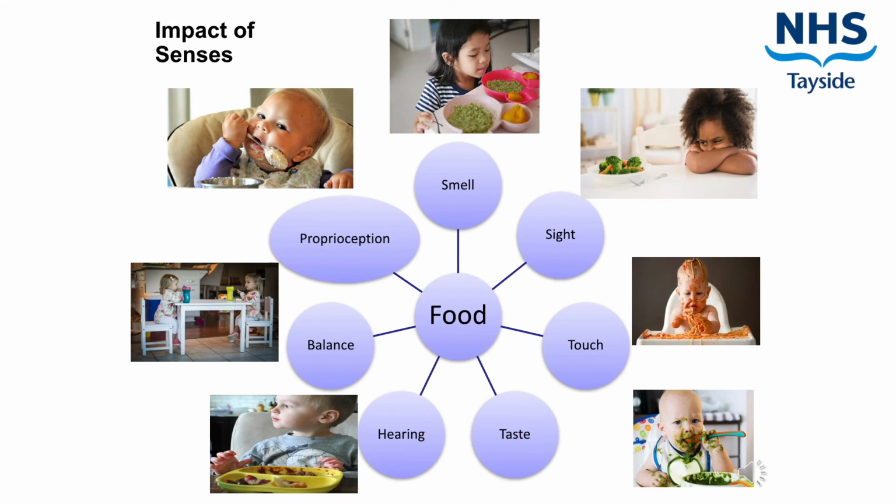Sight. We make a lot of initial judgments about how a food might taste based on how it looks. We will compare how the food looks with our past experiences. There is some research around how food looks changing the way we perceive the taste. For example, how would you feel if you were given a green tomato sauce? Do you prefer a certain colour of food, such as apples? Would you have a red one or a green one? And which would taste sweeter?